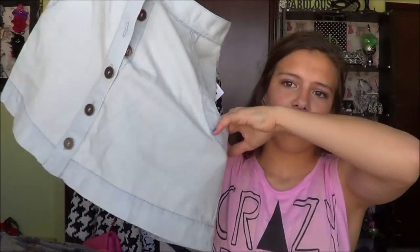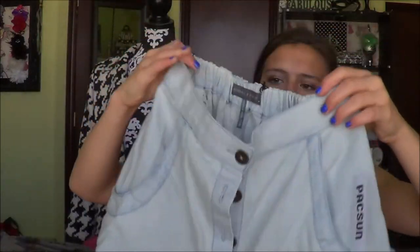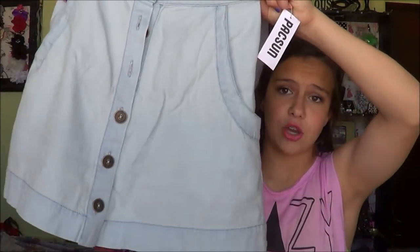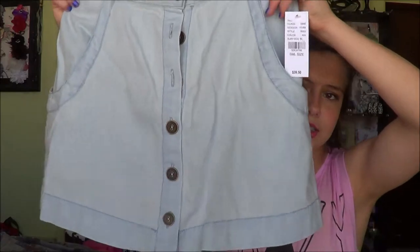It has pockets on the sides, and it's in this light wash denim kind of fabric, and it's stretchy, so it's comfortable. I'm just really obsessed with this skirt because it is so cute, and I think it'll go with a ton of things for the spring and summer. And this was $39.50. I think that is all that I got from the Kendall and Kylie collection.